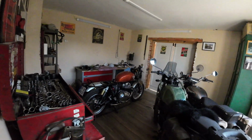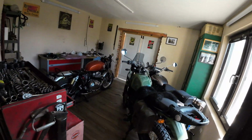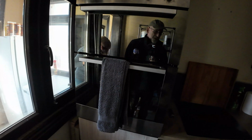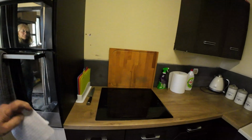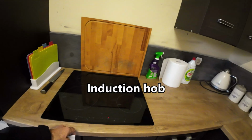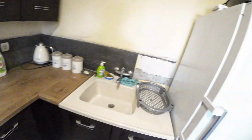Well, you've all seen this before, haven't you? The workshop. So we like the layout of this. This is the old kitchen, we've kept it. Sue uses it for when she's canning and stuff like this. We've got a cooker in it. This still all works. And what's this? This is a halogen hob. Another freezer.